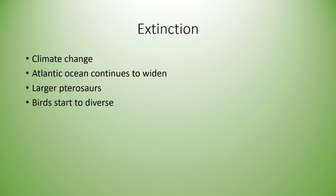Now, the extinction for Tropeognathus would have been mostly due to climate change. The Atlantic Ocean continued to widen, and so Africa was continuing to split away from South America, and so you had larger pterosaurs that were starting to show up, and some of the larger pterosaurs were able to take up the niche that Tropeognathus was there for at the time for pterosaurs, and of course, birds started to diversify a bit more too.